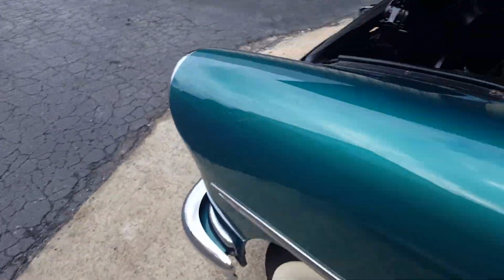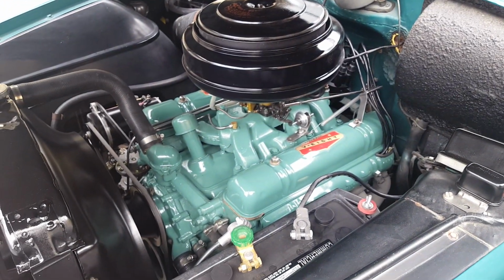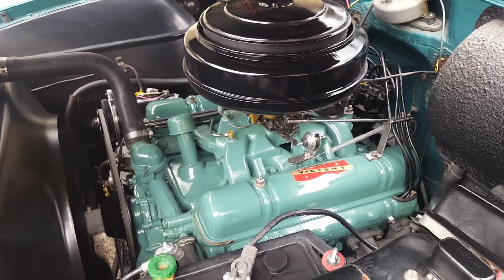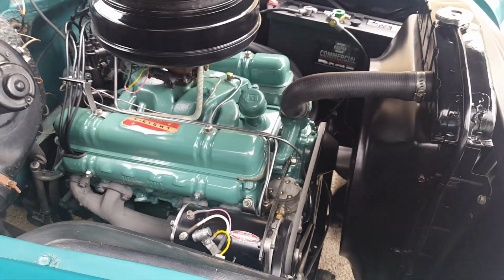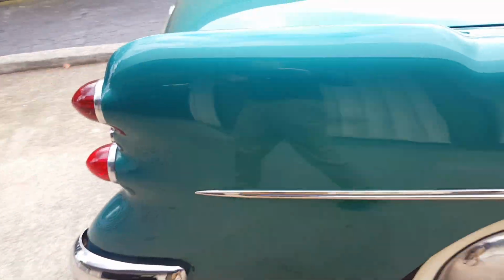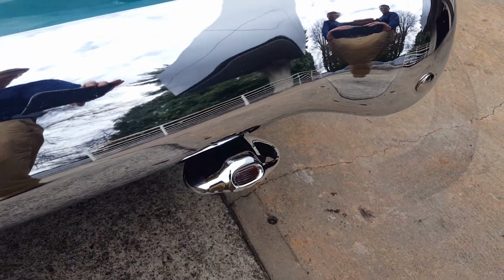Let's step out here. Love the doors. Smooth as glass, no valve train noise, no ticking sounds. Smooth as glass. These Buicks, I love, the Nailhead engine has a very distinct sound as opposed to the 265 V8s that were in the Chevrolets. Step back here. We did put new exhaust on this car too, from front to back, with the correct muffler and pipe.